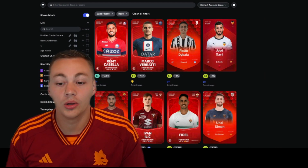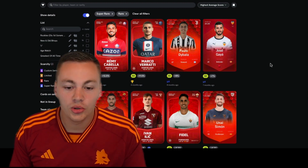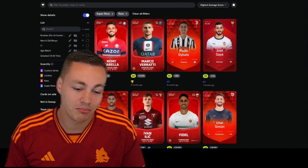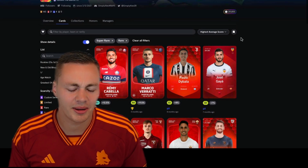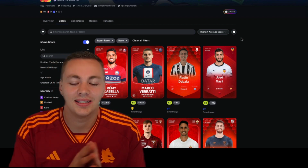I've got close to £3,000 now that I can put into a new team or a new stack. But I don't know whether I'm going limited, rare, maybe even super rare now. I'm debating it again because I've got some nice super rare cards of Leipzig, so maybe I could stack them. But I just want to set myself some goals so I can look back and see how I did.